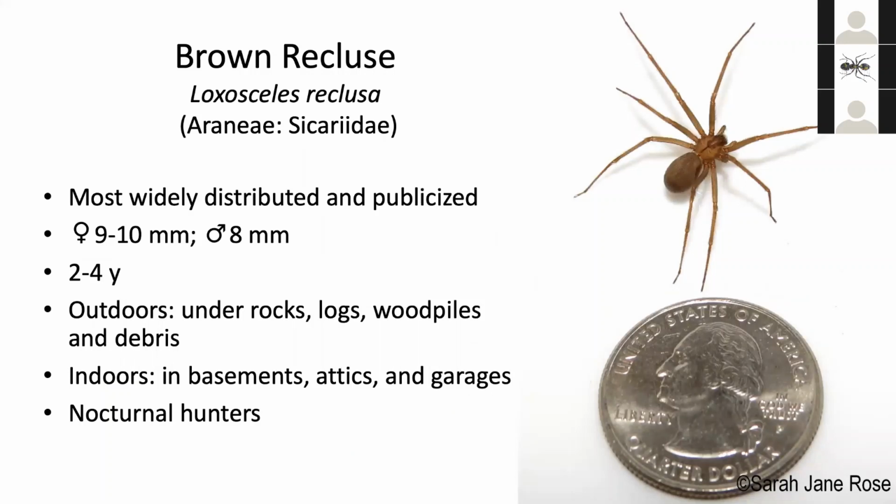So when you're looking at this thing, it's about the size of a quarter. These are docile spiders. I use that word a lot because it's true whenever it comes to spiders. They spend a lot of their time under rocks, under logs and wood piles, in debris if they're outdoors. And when they're indoors, they're in basements, attics, and garages, in places where there's a lot of clutter and not a lot of disturbance.